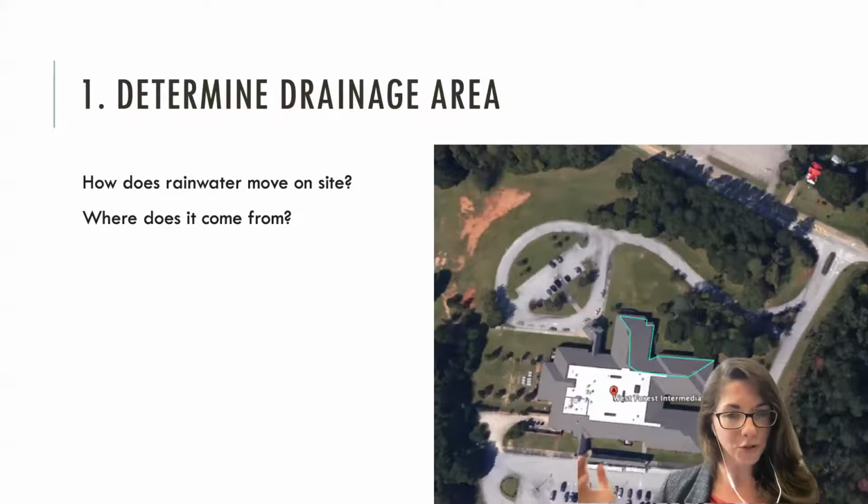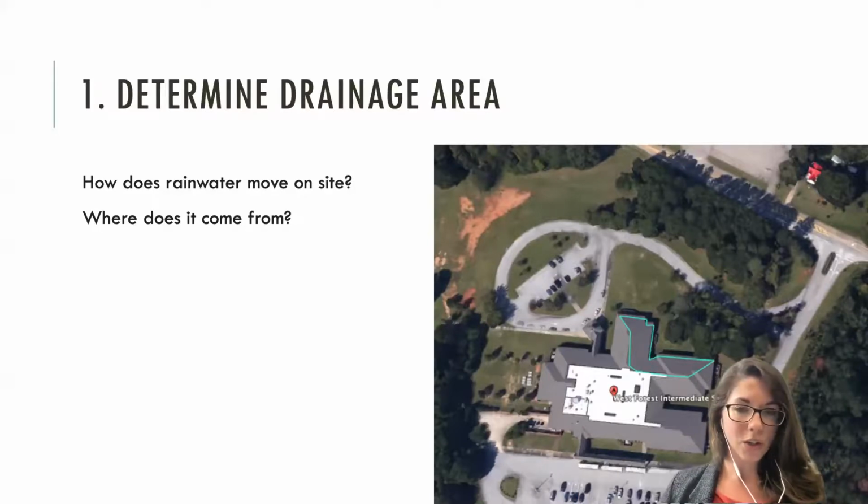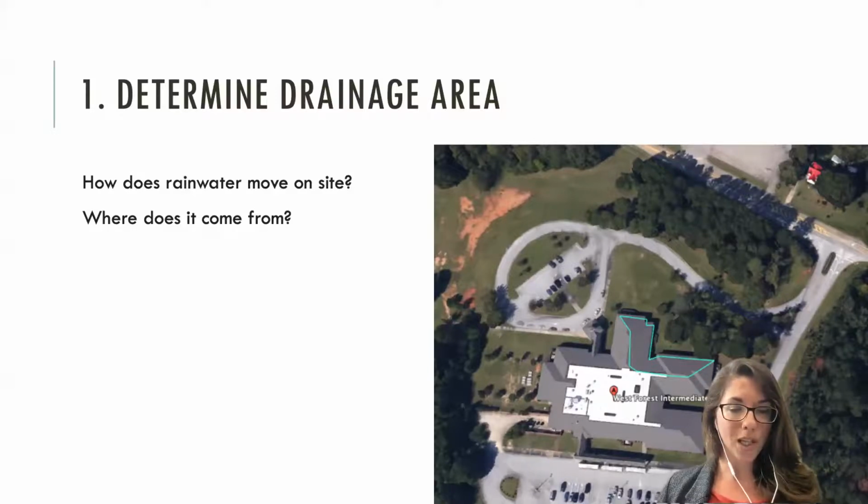So determining your drainage area, to go along with Rachel's question, we've talked about how rain gardens are hopefully going to treat that impervious surface runoff and help capture or slow down that runoff and capture pollutants. So the size of the impervious surface, the runoff that you're capturing that rainwater from, the size of that area is also going to influence the size that your rain garden needs to be.